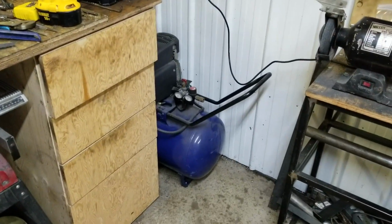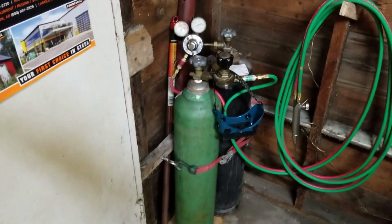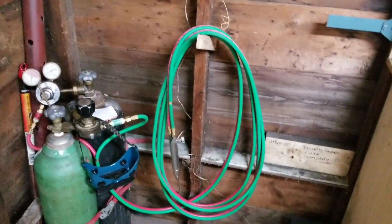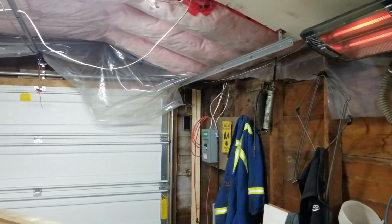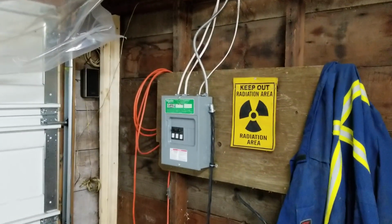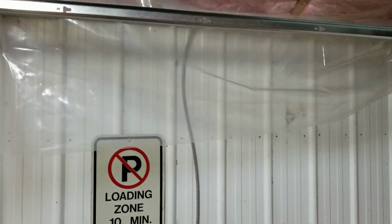So yeah, it's been a while. Finally got the compressor where I wanted to put it, all tucked away nice and neat in the corner. Oxyacetylene bottles are working and hooked up, no leaks. Pretty soon I'm gonna have to take this insulation down, I think, because there are some leaks in the roof right above the electrical panel. That's not good. So I pulled the plastic down and drained it so it would land over there somewhere. Son of a bitch, brand new roof leaking.